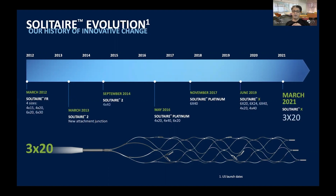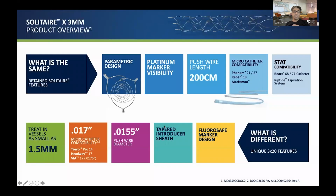We now have a member of the family, which is designed for more distal locations. It's a smaller device, which is the 3x20, and it serves this role very well. So what is the same? Well, it's still the parametric design, so it still overlaps. It's not circular. It is a sheet that overlaps, and it still has the platinum markers for additional visualization along the length of the device.